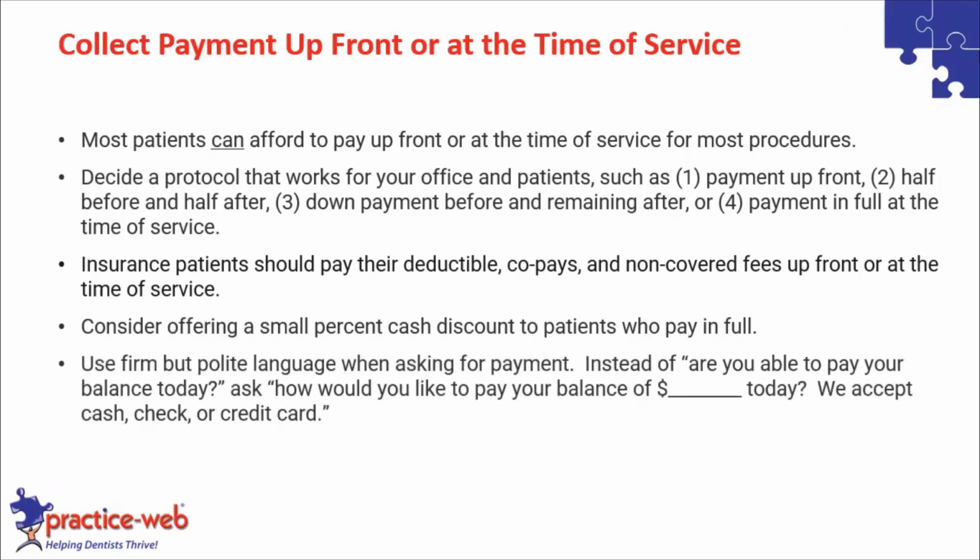Then lastly, I want to mention use firm but polite language when you're asking for payment. So don't say something like, are you able to pay your balance today? A very weak request for payment. You want to be firm but polite. So how would you like to pay your balance of $1,000 today? We accept these payment methods. Here are the ways you can pay. So be firm but polite.